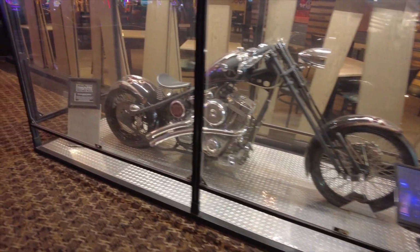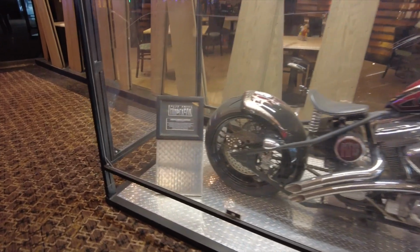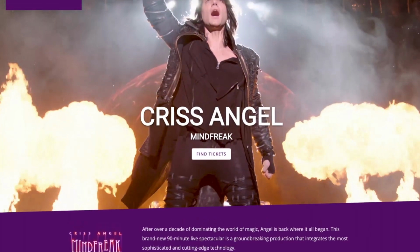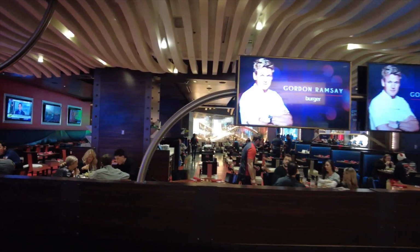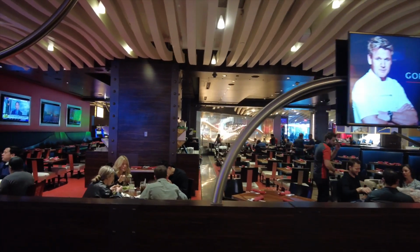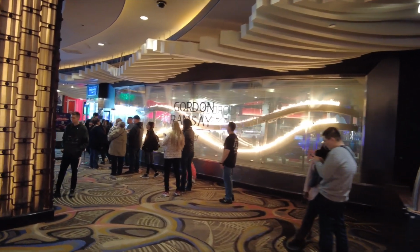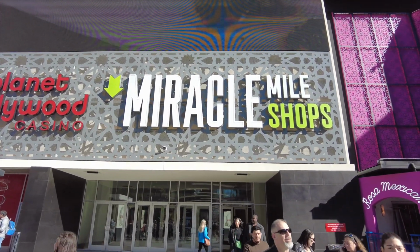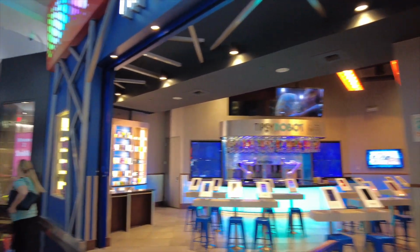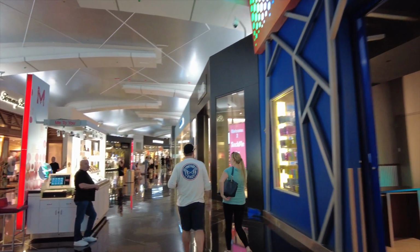Planet Hollywood is home to Chris Angel's Mind Freak, who has become one of the most popular magicians on the Strip. Here's another one of Gordon Ramsay's restaurants in Vegas, a burger joint which opened in 2012. Most of the time, there is a long line to be seated. The resort is connected to the Miracle Mile shops, a mall with several eateries, bars, shops, and restaurants.